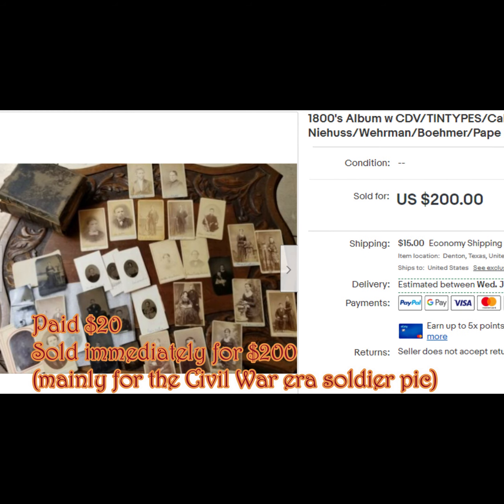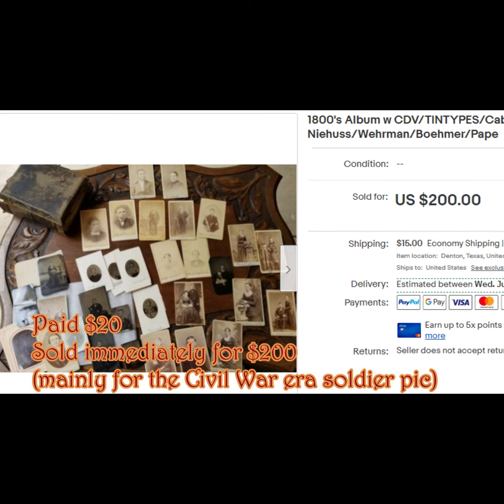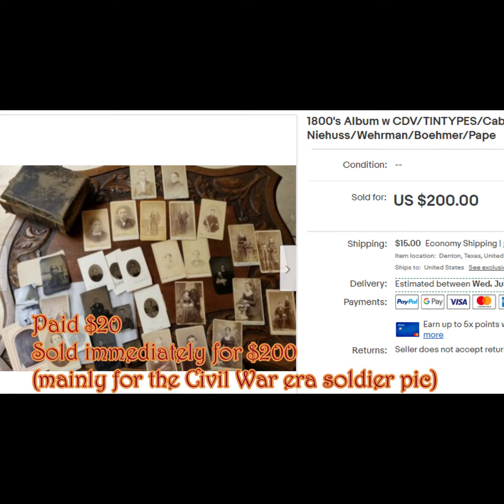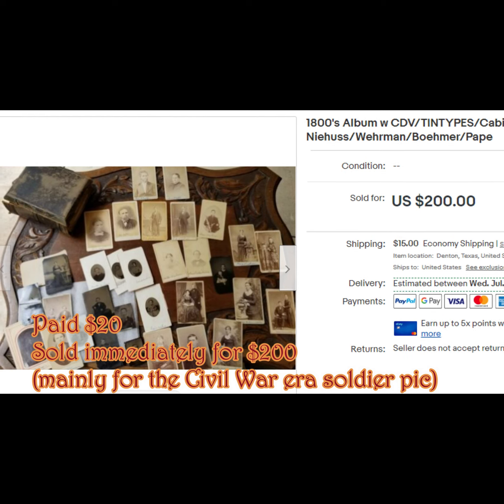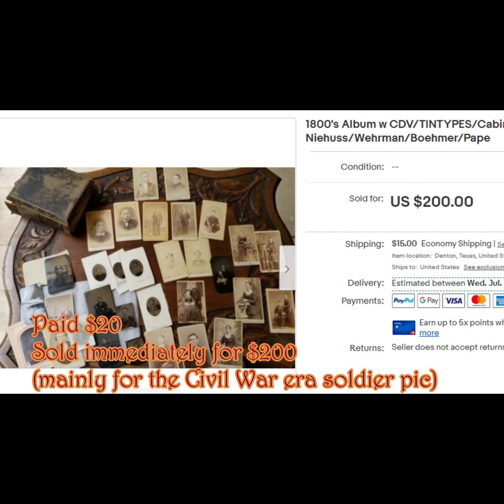So I just took all the photos out because they were kind of falling out of the pages anyway, but I included the album anyway because I don't know if somebody wants to keep it or wants to restore it. As soon as I put this up, I had finished typing the listing and I was going to start my next one. I got the notification that somebody bought it. They didn't offer anything, they just wanted to take it for the price I put, and they requested that I be really careful with this specific image of the soldier, because it was Civil War era.